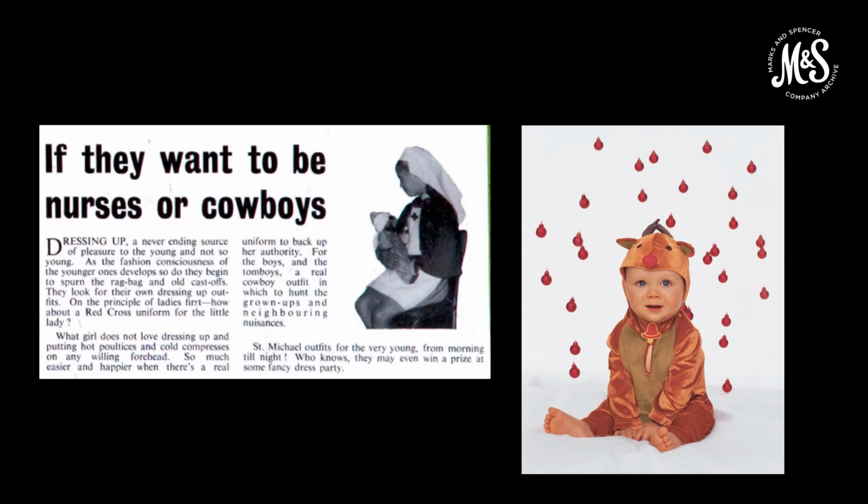The market for dressing up costumes has grown dramatically in recent years, with season-specific costumes for Halloween and Christmas, including for even our youngest customers, now firmly established within our clothing ranges.